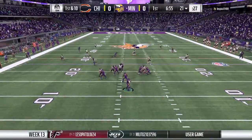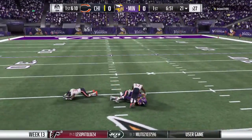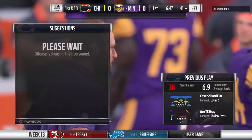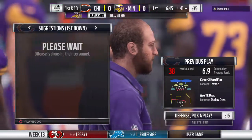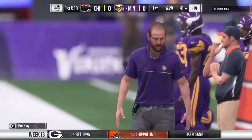They'll try and start this drive in the air. Oh, he's going to take a shot right away. Oh, this is taken in. It's complete. And he's taken down, but not before getting this across midfield and just shy of the 40. They give him a gain of 38.